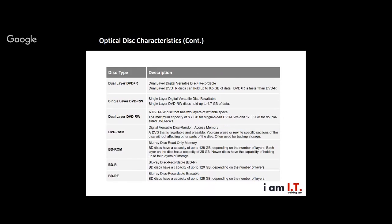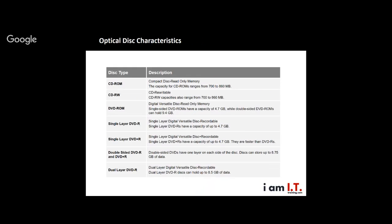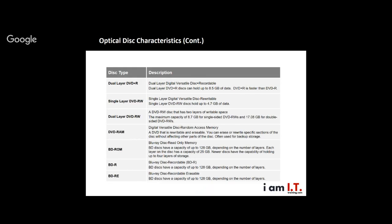And of course, we have Blu-rays, and Blu-rays hold an immense amount of information, up to about 128 gigs. Now, the only thing you need to remember are those four numbers, and I'll go back to the other slides, you can see it here. CDs hold a max of about 850, I would say is a good number to remember, megabytes. DVDs hold up to 4.7 gigs, dual layer DVDs 8.5 gigs, and Blu-rays up to 128 gigs.